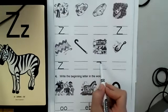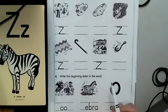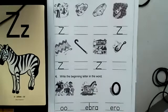Zoo. Zoo starts with a Z. Oh, Elliot, that looks awesome. And then what about the, oh, you got zigzag. Oh, no, what about the zigzag? Zigzag line. Good job, Elliot.